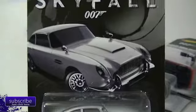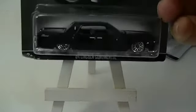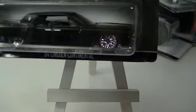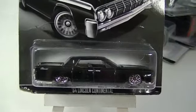This one is from Skyfall. Not much but color on these. And this one is probably my favorite. This series is not going to go down as probably my favorite of the year, but this one is the 64 Lincoln Continental, in all black, and it is all black outside of those silver door handles and that Continental badging on the back. There is not much else going on there. This looks like a real easy series for Mattel to kick out. So, yeah, I'll get you the card art on this one.